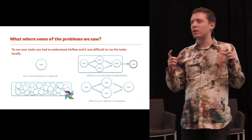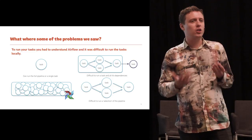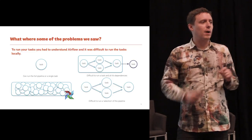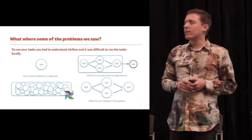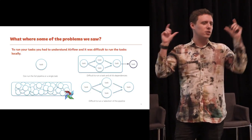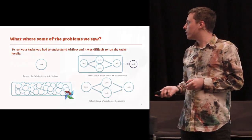But it's difficult to run just a section of the pipeline. With some of our pipelines that are really huge, there are times we want to rerun just a particular section of the pipeline, or we need to rerun it just locally for testing. And that's pretty difficult because you have to either set up Airflow or run them manually, just copy the SQL and put it into Postgres. And that's really, really difficult.